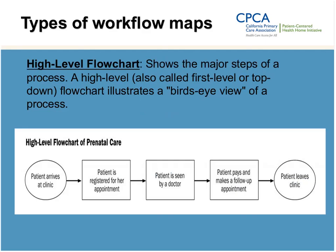So there are different levels of workflow mapping. The high-level workflow just talks about the beginning and end point and the key measures. For example, patient arrives at the clinic, they're registered for their appointment, they're seen by the doctor, they leave the exam room, pay their copay, make a follow-up appointment, and go home happily ever after.